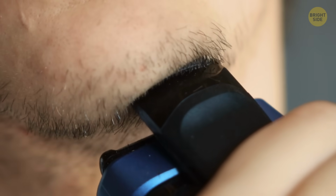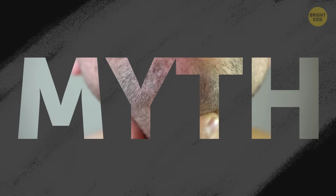Shaving doesn't make your hair grow back thicker. It doesn't affect the thickness, growth rate, or color at all. This is just a common myth.